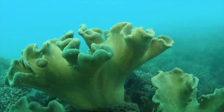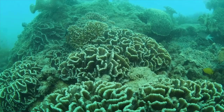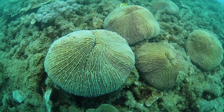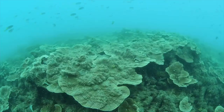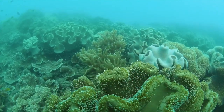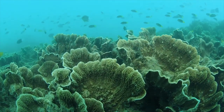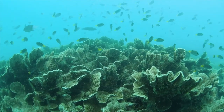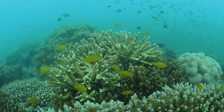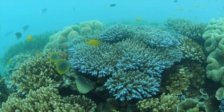Then up in the shallows you start getting back into the more normal corals, the soft corals and hard corals. Things like these mushroom corals, which are always fascinating. Up in the shallows again I slowly work my way back towards the boat, checking out the corals as I went, and could find no strong evidence that the corals were starting to bleach, even though the water temperatures had been around 30 degrees for some time. 30 degrees certainly makes the diving very pleasant, but it's getting up on the upper fringes for corals.